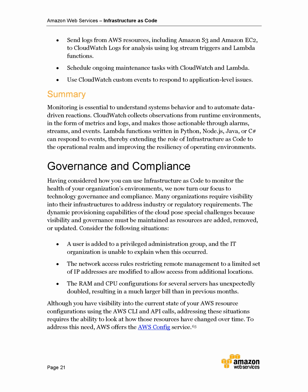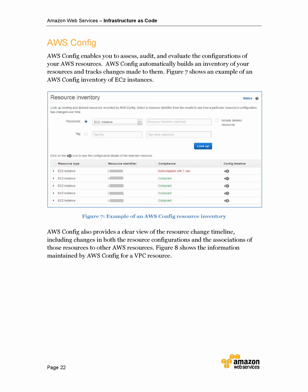Although you have visibility into the current state of your AWS resource configurations using the AWS CLI and API calls, addressing these situations requires the ability to look at how those resources have changed over time. To address this need, AWS offers the AWS Config Service. AWS Config. AWS Config enables you to assess, audit, and evaluate the configurations of your AWS resources. AWS Config automatically builds an inventory of your resources and tracks changes made to them.